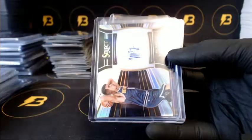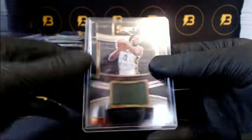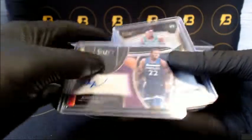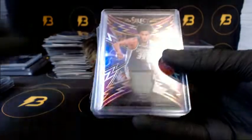Luke Walton for the Lakers. Bridges for the Suns. Porter Jr. going out to the Nuggets. Caspi going out to the Kings. Shamit for the 76ers. Carroll for the Jazz. We had Wall going out to the Wizards. Nice Alexander for the Clippers. For the Trailblazers, Nurkic. Wiggins going out to the Timberwolves. Williams for the Celtics. Bagley for the Kings.